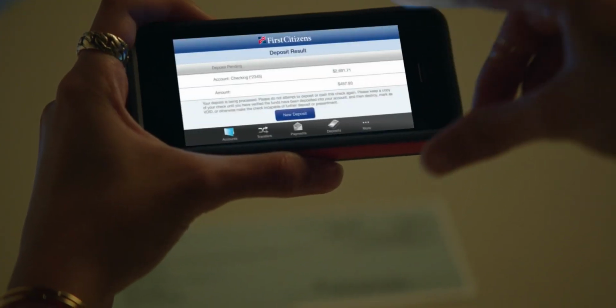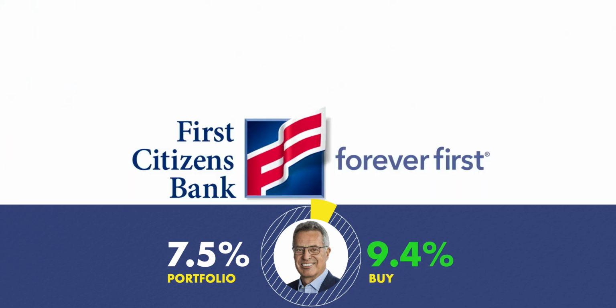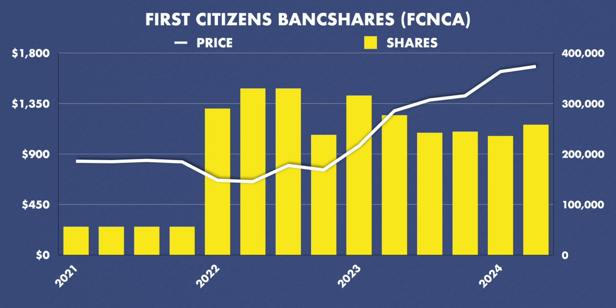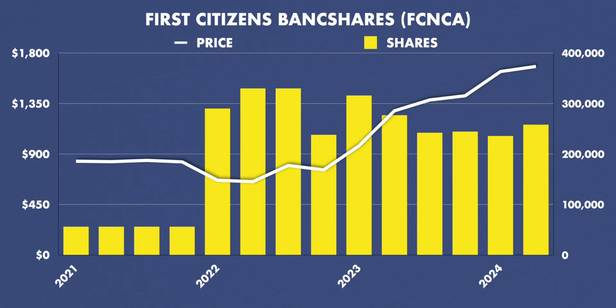His third biggest position is First Citizens Bancshares Incorporated. It makes up 7.5% of his portfolio, and last quarter he added 9.4% to this position. First Citizens Bancshares Incorporated is a financial holding company based in the United States. Bill Nygren bought his first shares in Q1 2021 for around $835, but he made it a significant investment a year later when the price dropped to $665. As the price skyrocketed to $1,680, he slowly sold a portion of his investment. This is yet another example of a great investment, where he took advantage of the price drop and then benefited from the recovery. I have to say his consistency is impressive.